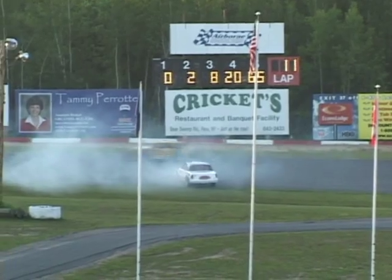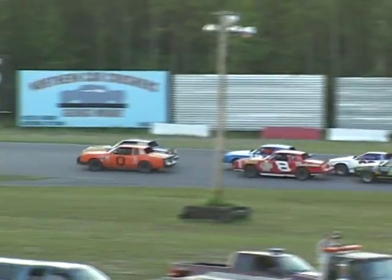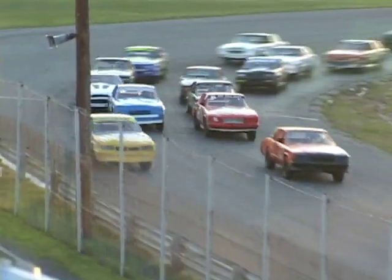The Island Excavating 21 spins in the middle of the backstretch. Shotgun back in row number 10, Dave Raptoy in the 21. That's the field, 10 down. We're approaching the midway point of this feature event. Green flag.